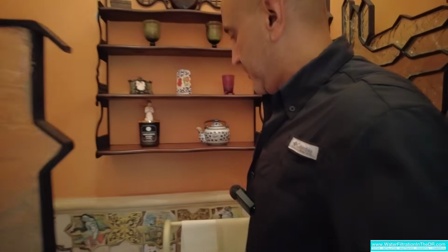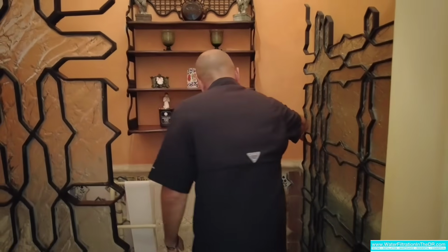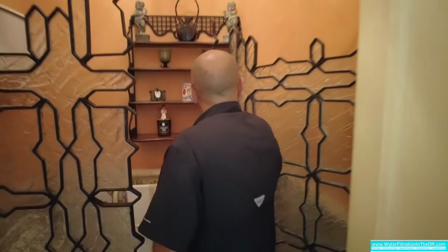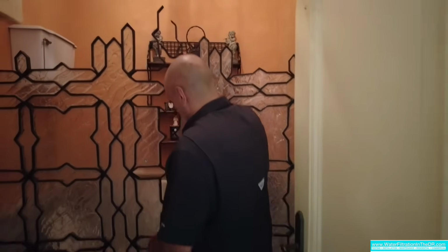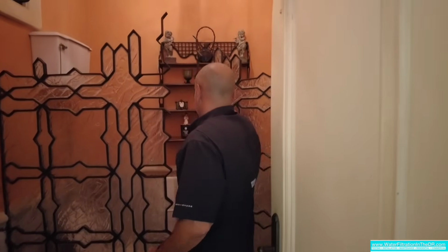But look at this. Look at the stall. So this is set up, like I'm saying, for entertaining. This swings open and close. I'll show you really quick. So it's like old school right here. See how this closes? You put a little tie through there so someone knows you're in there. And what a cool environment.